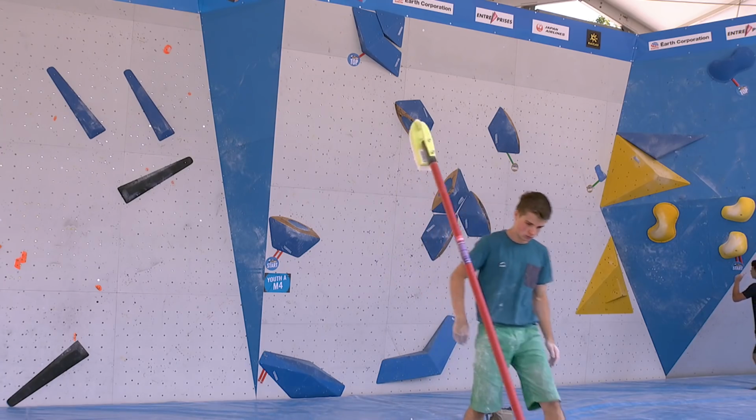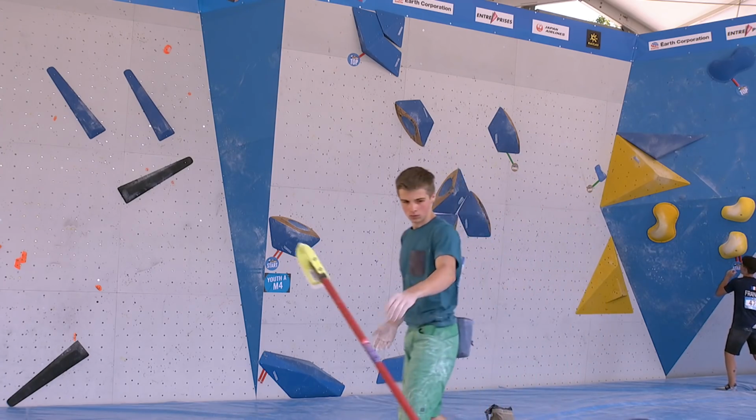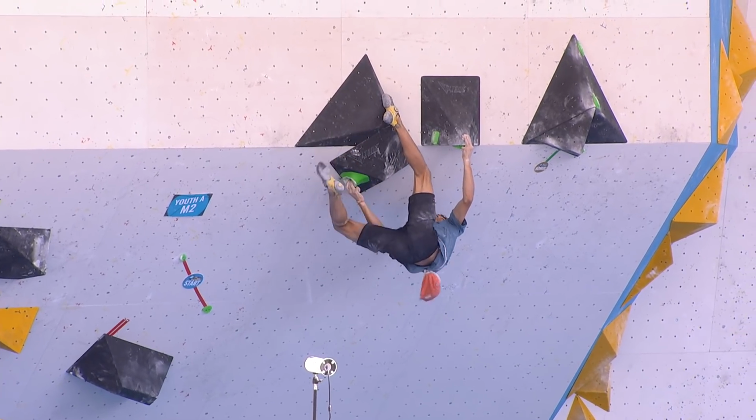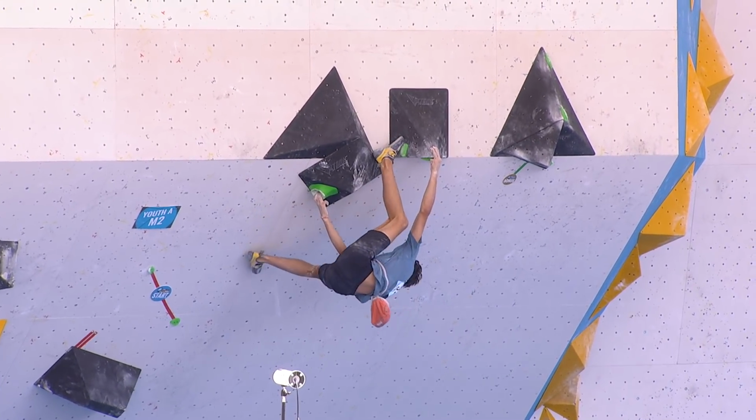Leto Cave just trying to get the right sequence, the foot sequence through on that little jumpy number on number 4. Classic sort of just parkour boulder.